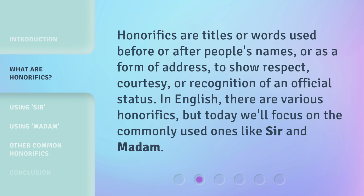Honorifics are titles or words used before or after people's names, or as a form of address, to show respect, courtesy, or recognition of an official status. In English, there are various honorifics, but today we'll focus on the commonly used ones like sir and madam.